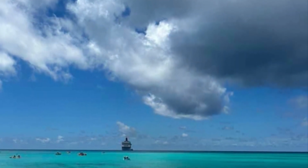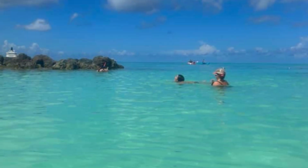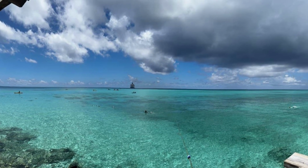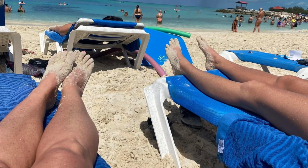This is their private island. The water was calm as compared to Nassau the day before. You could just sit in it and see your hand. I mean, it was just so gorgeous there. When we first got there, there was a bit of rain, but it was still warm enough that you weren't freezing. The rain cleared off in the first 10 minutes, and you were good to go.